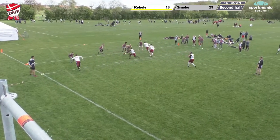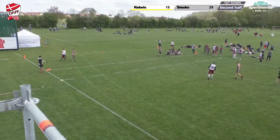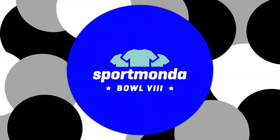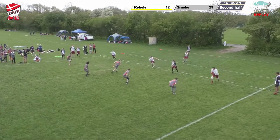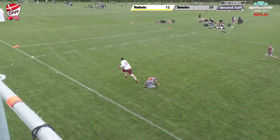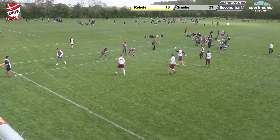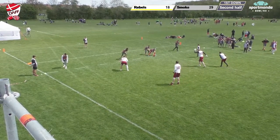Quarterback gets the ball, looks downfield, finds an open receiver but can't hold on to the ball, and we have a no good extra point. Here's the scoring play once again. Nice run by number 89. Gets the ball and goes in for the touchdown. Smoke goes back on offense, up 29-18.